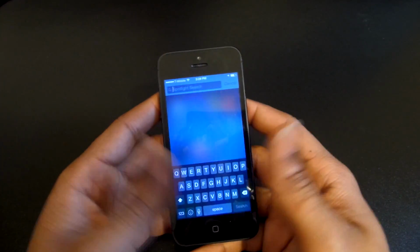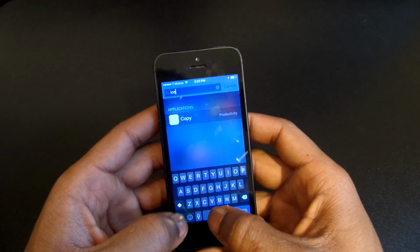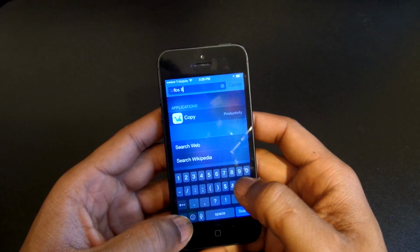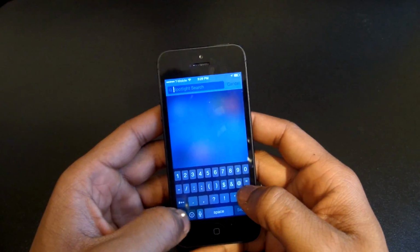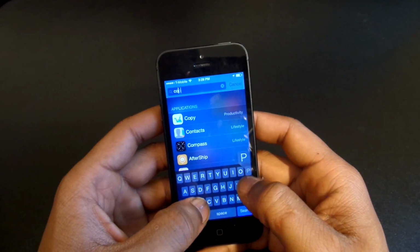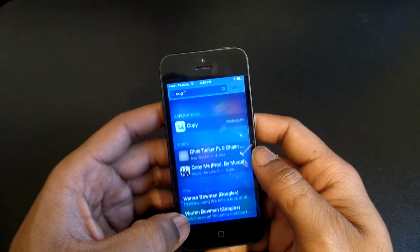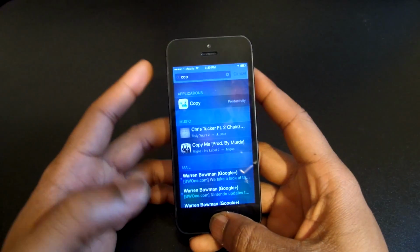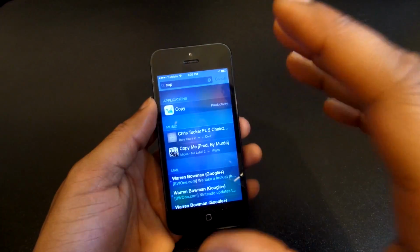So let's type in iOS 8. You can search the web or search Wikipedia. Now, if I go to copy, as you saw just now, you can search your apps, you can search your music, and you can also search your contacts. So it seems like a feature I'm actually going to end up using more often, so I can just scroll on my home screen and do that.